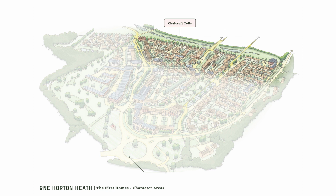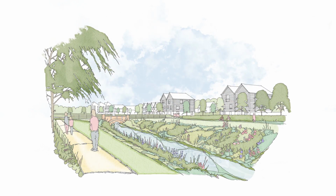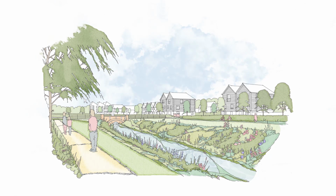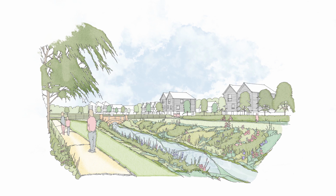The existing hedgerows and watercourse will be kept as a vital part of the landscape here, with new tree planting to strengthen the character and enhance the distinctiveness of this edge. The new homes will sit behind these layers of existing and proposed planting, the watercourse, and the new footpaths to create a linear place that reinforces the important landscape character of Horton Heath.